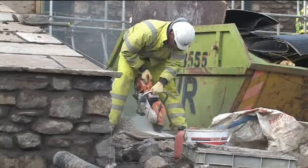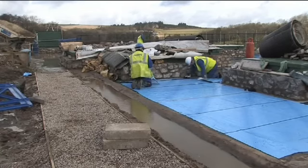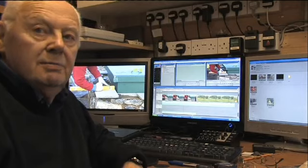It's nearly finished outside now, and once the landscaping has been completed, no one will ever know what's under this hillside. But we do.